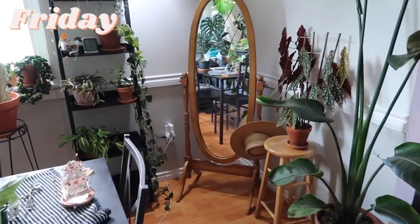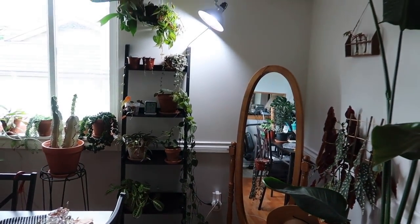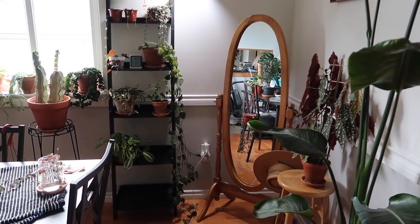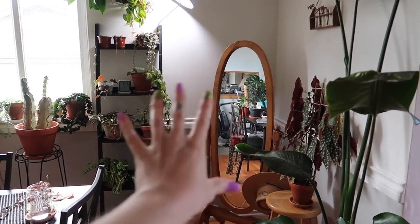This is what we are working with. I think that it looks so much better. Oh my goodness, did I talk about the lamp yesterday? Yeah, I think I did. I ordered a lamp.